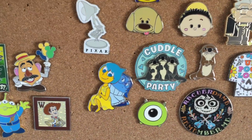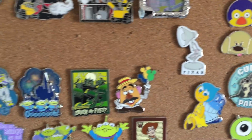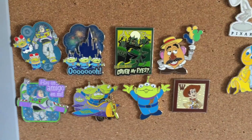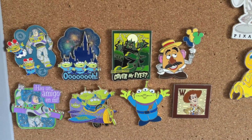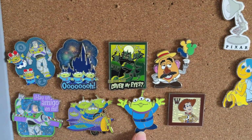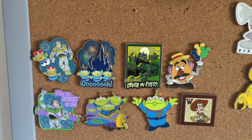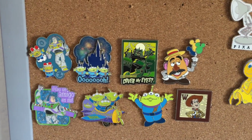It's a Joy and Sadness OE from Hong Kong. Classic Pixar lamp pin. And then I just have a few Toy Story pins. Most of them have the little green aliens on them. All of them are regular OEs, except I think this is from Hong Kong and that's from Disneyland Paris. So I assume with Toy Story Land opening that they'll be getting out some newer cool Toy Story open editions.